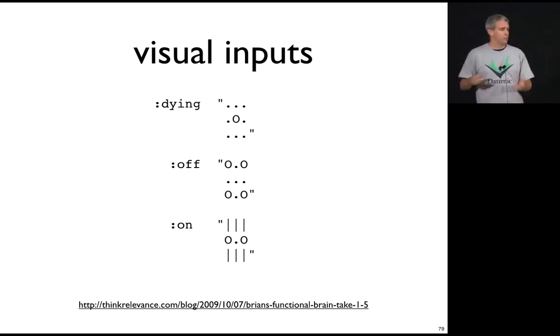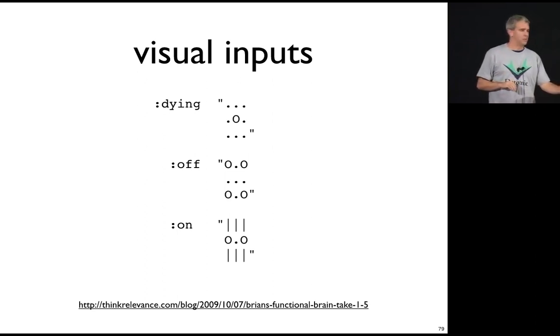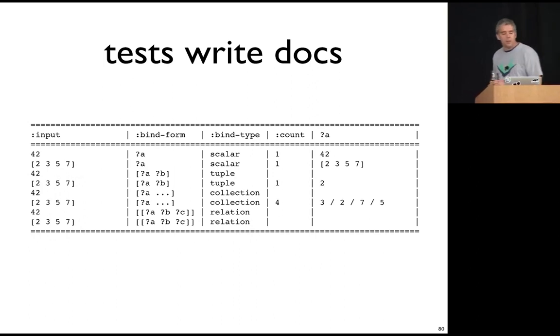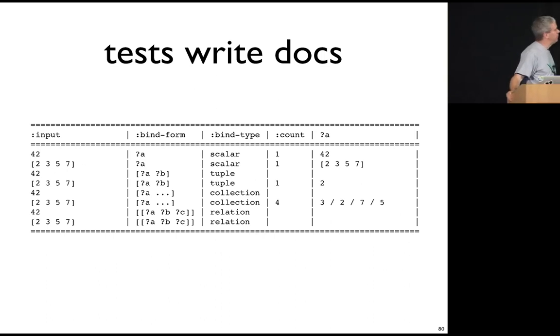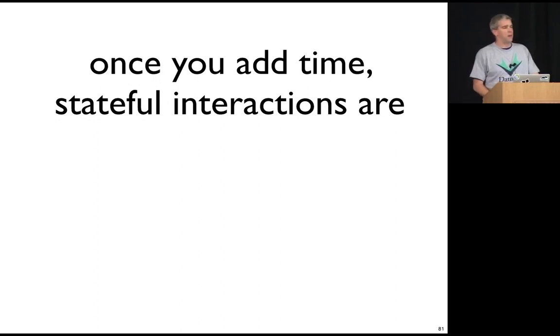Once you have learned the rules of the game, it's a lot faster to look at these little pictures and say, is that right, than to have some 9-entry data structure that says, what is the current relevant state of other spots on the board next to me. So this is one example of taking test data and making it more visual. Another example is to have your tests write documentation. This is a table of the different binding forms that are possible in Datomic's query and how they work. It's actually elided. This table would be a lot longer and have more columns, but I chopped it down so it would fit and be semi-readable on the slide. The really cool thing, though, is if you lived in a world where you were careful to think about time as a reified thing, then stateful interactions are themselves data.